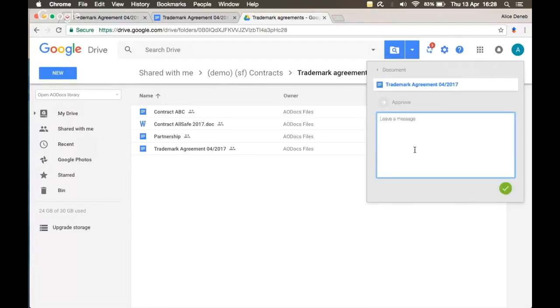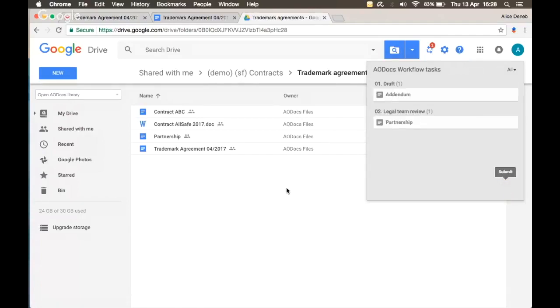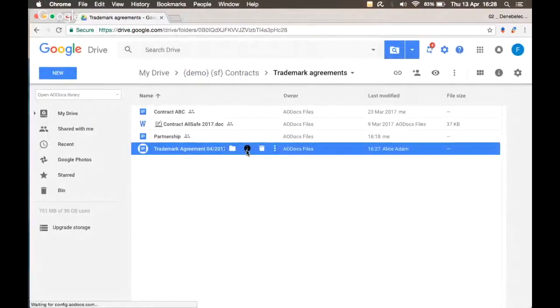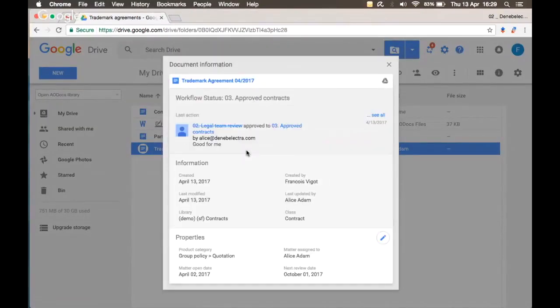Let's approve it, and then submit. Let's get back to my original account. If I open once again the metadata card of the trademark agreement, we'll see that the workflow status is now approved contracts. So the document's been potentially published across the organization in read mode to a large audience, and there are no workflow buttons anymore.